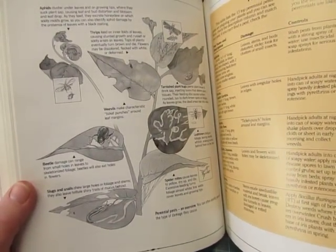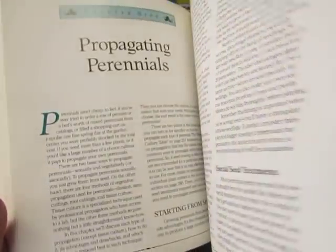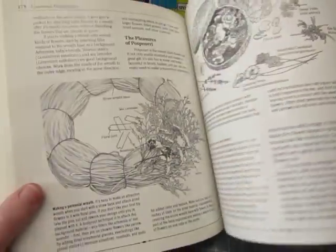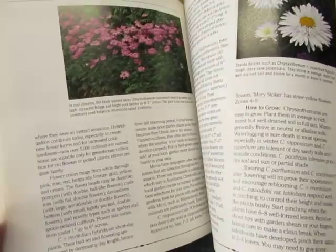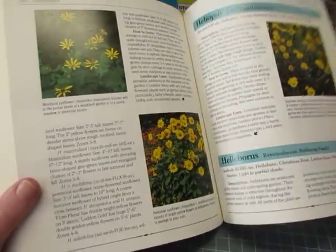I don't know if I'll use this one with bugs eating the plants up. As you can tell, I'm not a fan of bugs. Don't like them. I'm sorry for you bug lovers, but I don't.